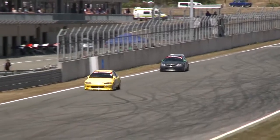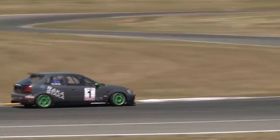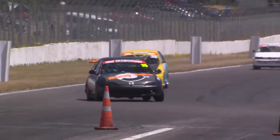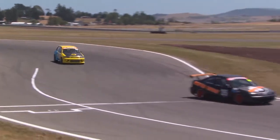And in 5th it looks like Ray Brown. Pick that up when they come a little bit closer. So this battle, 3rd and 4th. There is Antorito. And further down through the field, just inside the top 10 at the moment, car number 35, Todd Taylor, and in behind him, Gary Maddock, who we talked to earlier on.